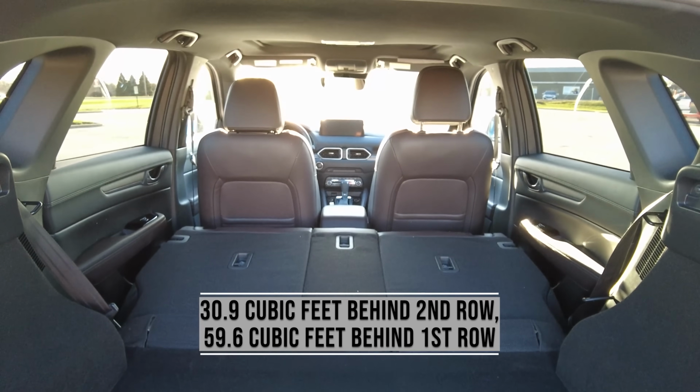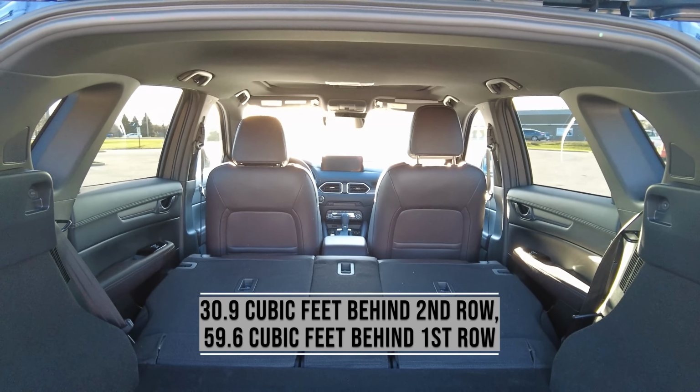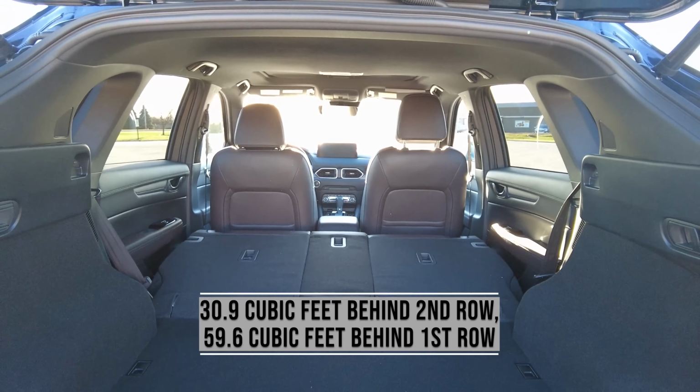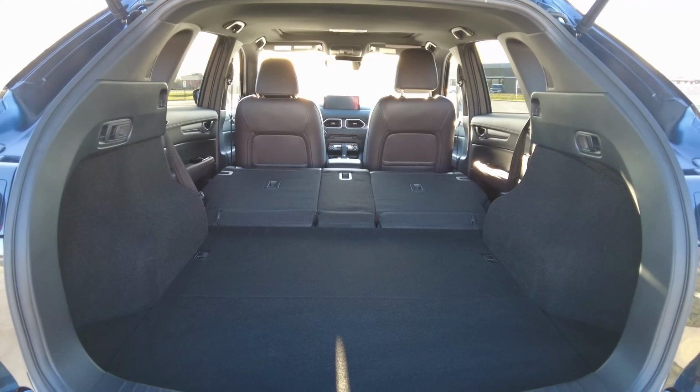But the biggest flaw to the CX-5 has to be the size. It just needs to be bigger and longer. I've sat in subcompact SUVs that were bigger on the inside. Besides space, there's a few optional features that are missing.